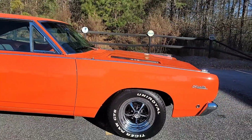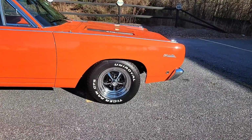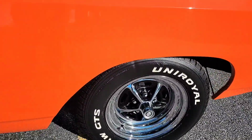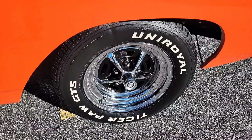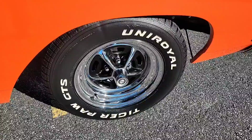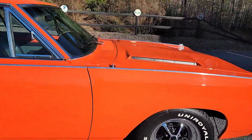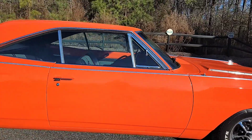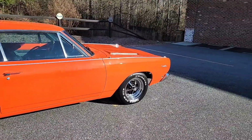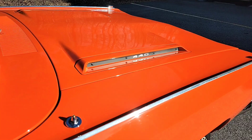It's got the legendary Magnum 500 wheels, which this car definitely needs to have to complete the build. They appear to be new or fairly new. I don't see any pitting in the wheels. These are 15-inch wheels with the Uniroyal Tiger Paw CTS tires. Plenty of tread. That hood is a game changer. That 440 hood, I love it. Super cool.